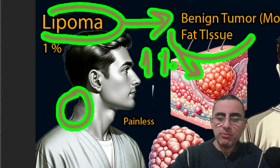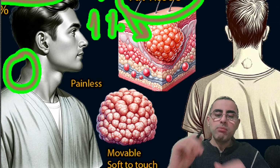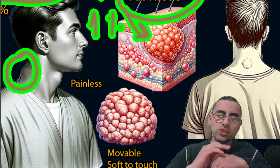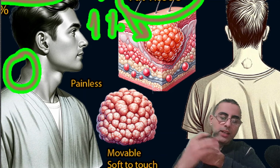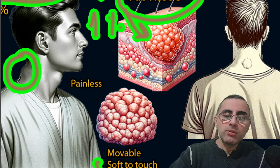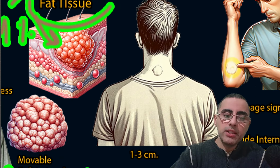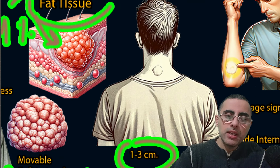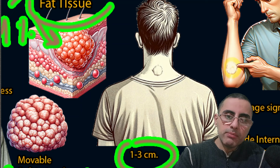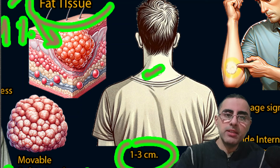has no symptoms. It is movable. It moves. It's important because it's not attached firmly. It moves under the skin usually, and it's soft to touch. It's not firm. Usually lipoma is 1 to 3 centimeters in diameter, but it can be larger. It can be even 10 centimeters in size.